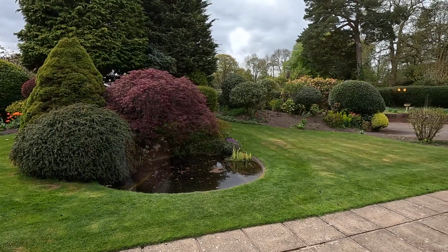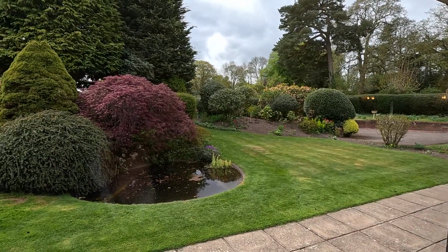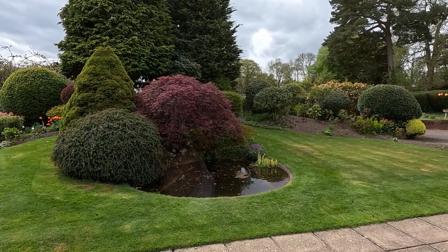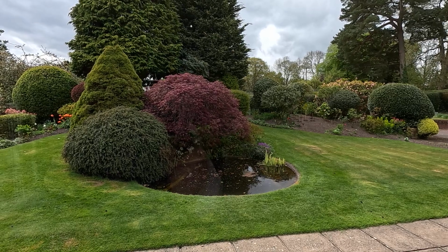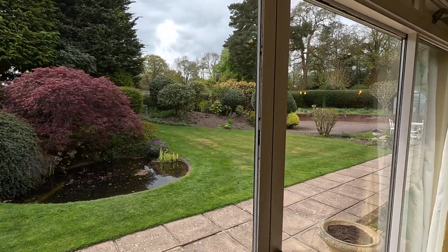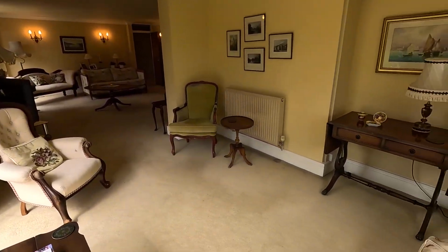Little ornamental pond there, and then you've got the raised beds. Now the other side of those raised beds, just to remind you, is your own private driveway, so there's not going to be anyone else walking back there. It is a private driveway before the outer boundary of the property, which is that thick hedgerow at the back. Just spinning back round here, you can see just how big this space really is.